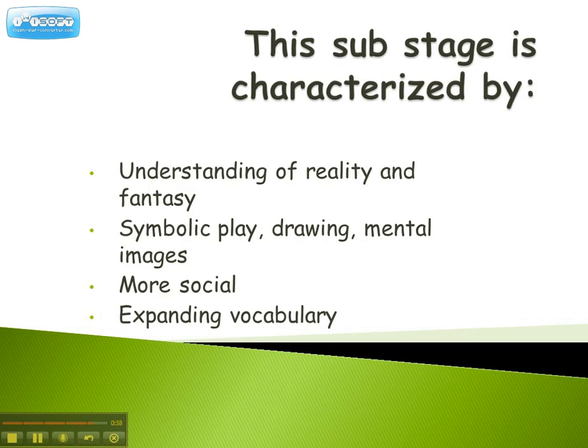Children in this substage are more social. They interact with others more. And one reason is because they have an expanding vocabulary. People understand what they're saying now.